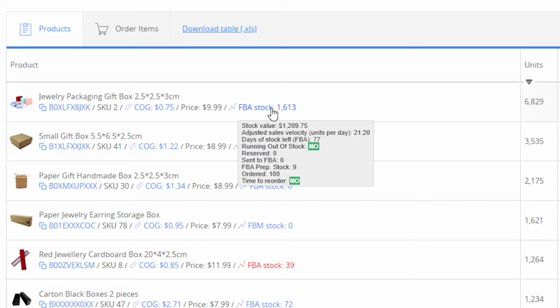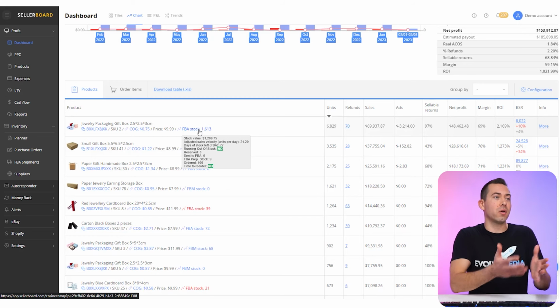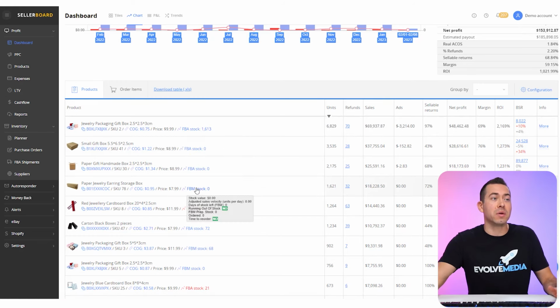So it shows you right here, days of stock left in FBA inventory. Now, this is based on your average sales velocity, how many sales are happening per day. They will then project out how many days left of stock you have based on how much inventory you have. So that is really helpful because that tells you, oh man, I've got 77 days on this one. I've got 0 days of stock left on this one. I need to obviously fill that up.